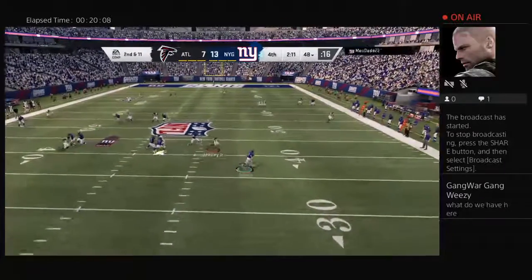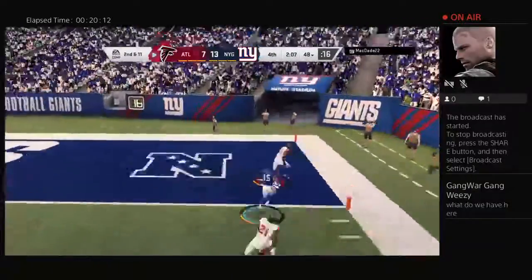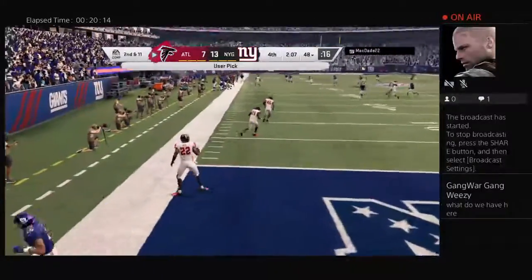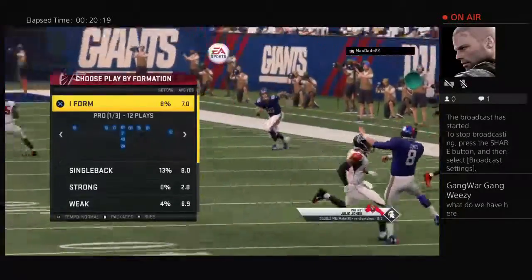Operating from the gun. Flushed out right. They'll let this go for the end zone. And look at this. They get the turnover they needed. It's intercepted. Picked up by Keanu Neal.